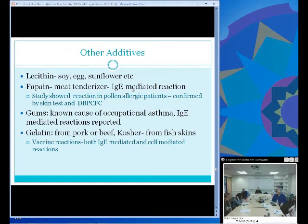For a while, they also put papain in contact lens cleaner. Yeah, and you get a contact dermatitis or conjunctivitis from the papain. You can buy it as Adolph's meat tenderizer in the store.